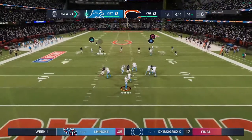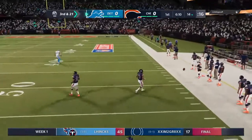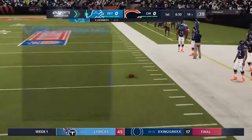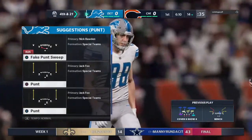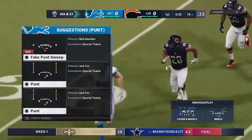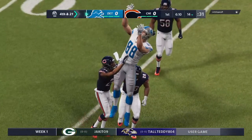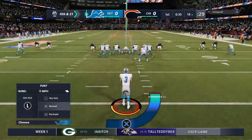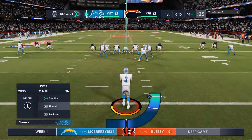From the gun, Kennedy. And the throw there going to be incomplete. And that's exactly what defenses talk about. You've got to find ways to get off the field when you can, especially on 3rd down. And 3rd down defense going to be vital in this game. Able to knock that one away and force a 4th down. On 4th down, Jack Fox on to punt for Detroit.